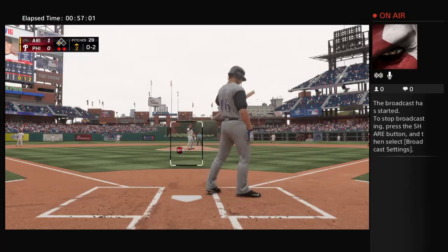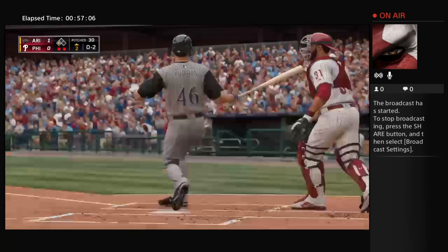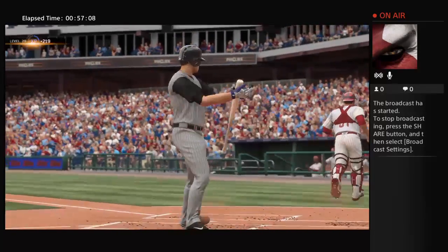Barely able to make contact. Down 0-2 now. Man on third with 2 down. Swing and a miss. Blew the fastball right by him, and the inning is over.